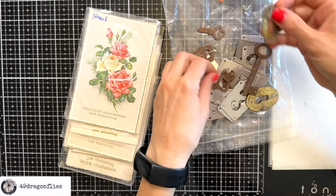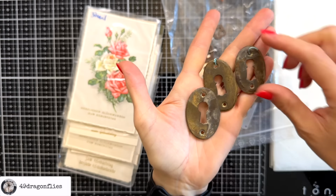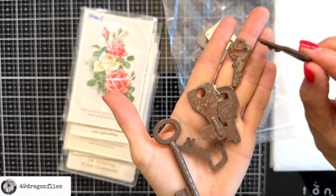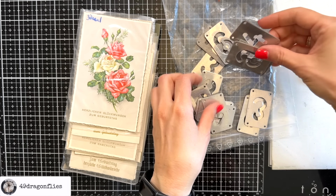Look at these. So we have these keyholes, old and rusty and beautiful. And we have some old rusty keys. And these here are great because they are quite flat. Love these. And then I also found these.